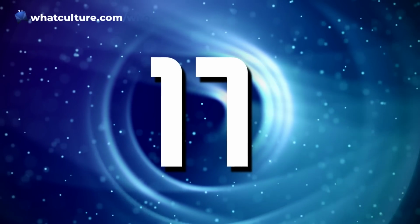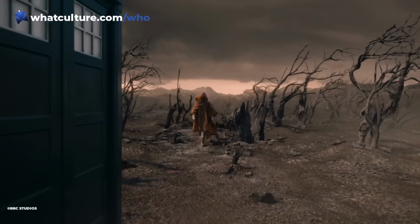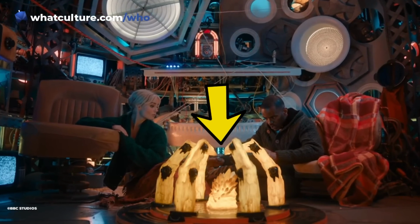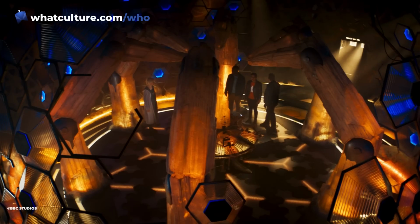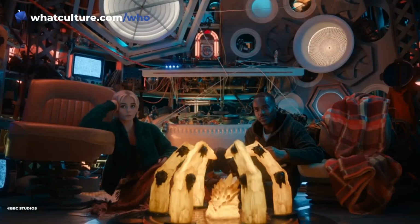Number 17. So after gathering the special spoon from the kind woman, the Doctor returns to the Memory TARDIS and the set looks slightly different now. So in the middle of the room there's a miniature version of the 13th Doctor's TARDIS console room, and the Doctor and Ruby are kind of sat around it as if it's almost like a campfire. But I think this is a really nice touch. Almost like this idea that the Memory TARDIS can sort of adapt and change based on the situation and what's required. Also, I just really love that it's like a little campfire.